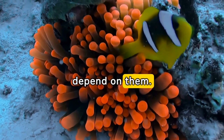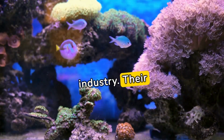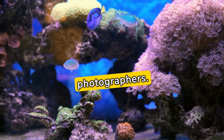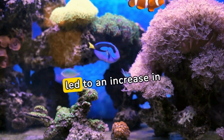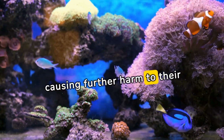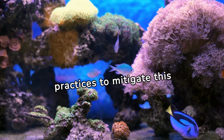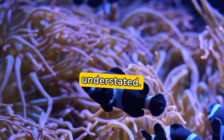Clownfish hold significant importance in the diving industry. Their vibrant colors and unique behavior make them a favorite among divers and underwater photographers. However, the popularity of these creatures has led to an increase in unregulated diving activities, causing further harm to their habitats. It's essential that the industry adopts sustainable practices to mitigate this damage. The cultural significance of clownfish cannot be understated.